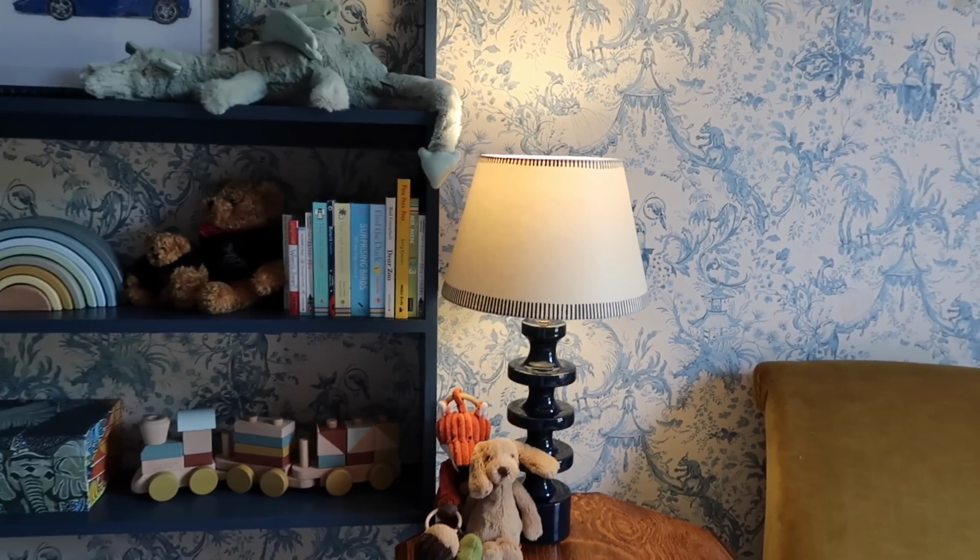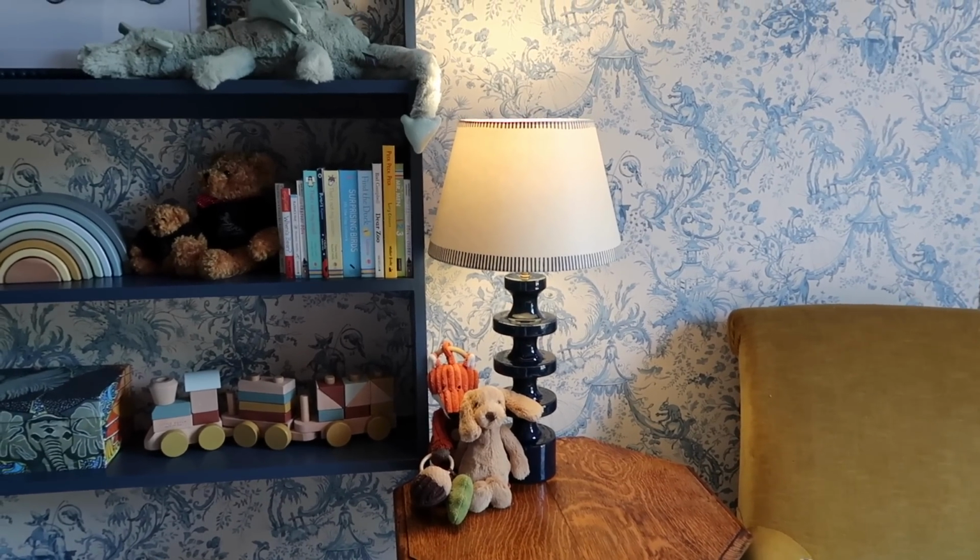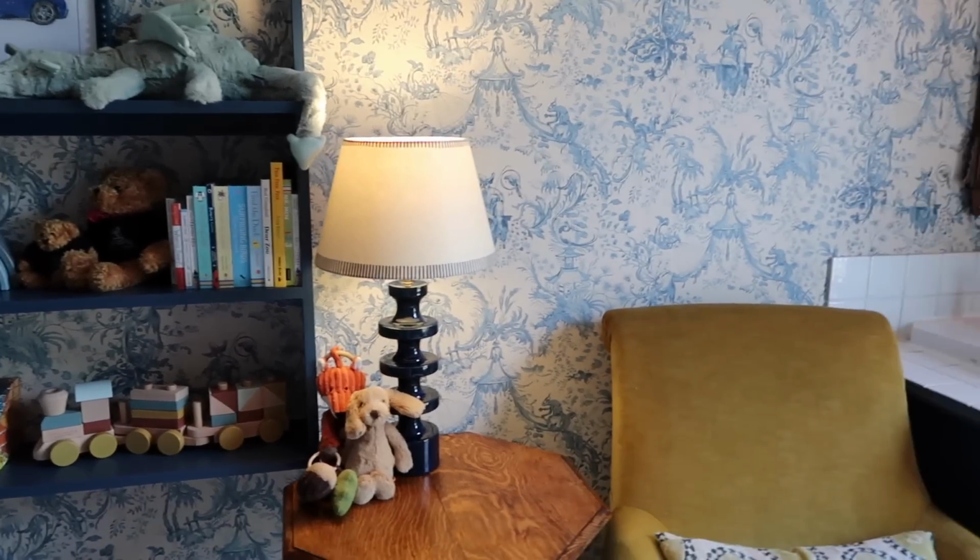But yeah, it's just a navy blue with a cream and navy lampshade, which I think goes really well.